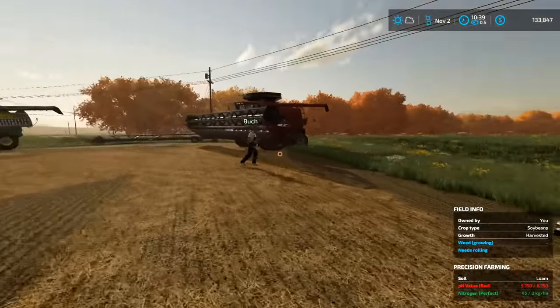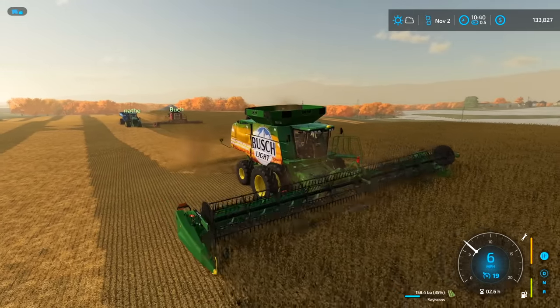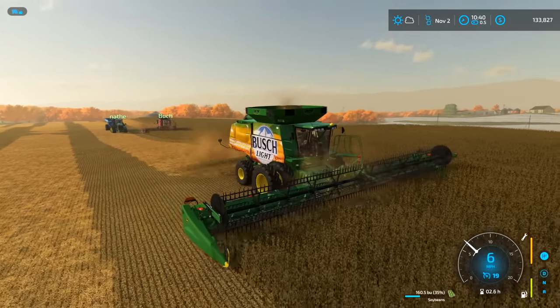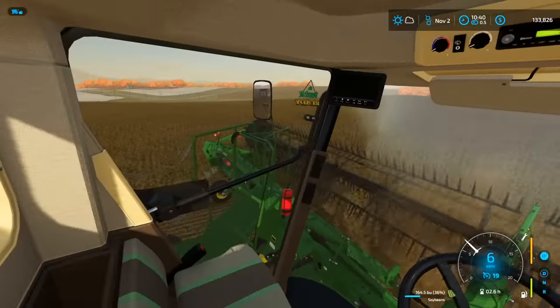Buck, you running the Case? Looks like I'm gonna have to. Okay, Buck's cutting good up there. Nate's just falling behind, like a good grain cart driver does. And then I'm leading the way. And we got auto steer going, so it is smooth sailing here.